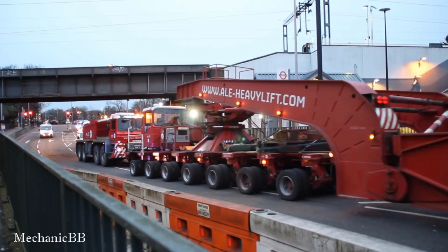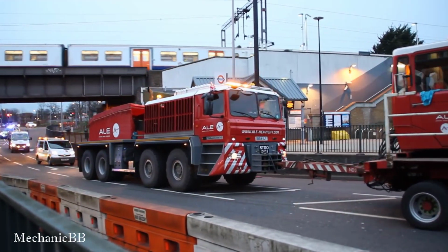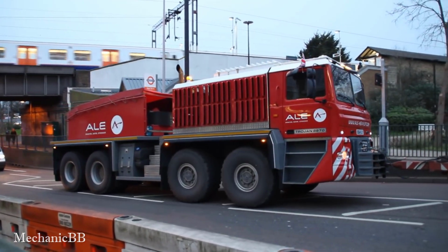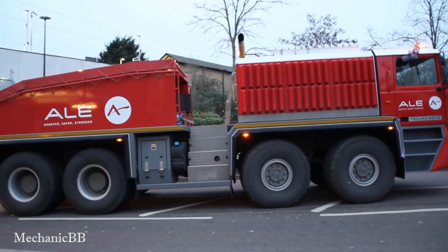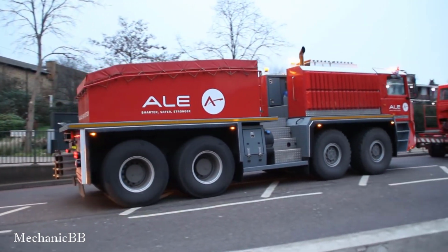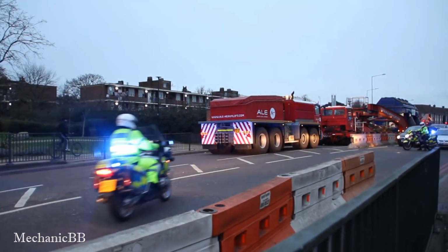With professionalism and experience, the transportation team not only drives the truck powerfully, but also manages every other aspect of the transportation process, including planning routes, solving problems that arise, and ensuring the safety of people and goods during travel. This transport was not just a simple task, but also a symbol of professionalism and teamwork in the heavy equipment transport industry in the UK.